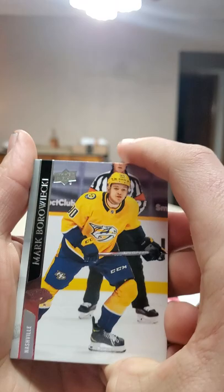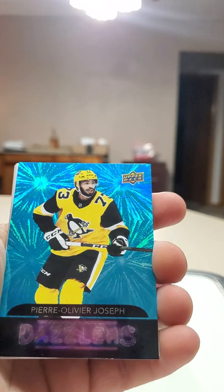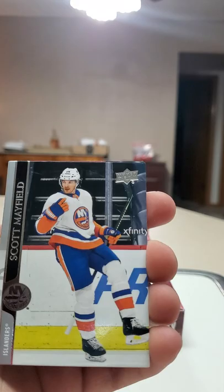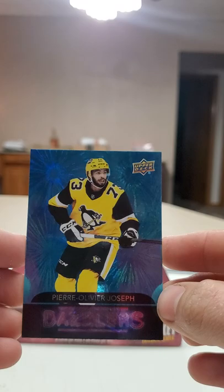Mark Boudzwick, Mark Scheifele, Kiefer Sherwood, Michael Del Zotto, Pierre-Olivier Joseph, Dazzler for the Pens. It's a blue Dazzler. Scott Mayfield, Max Domi, and Jake Allen. Every pack you pull out of these hobby boxes has some kind of insert in there like this. Actually pretty cool.